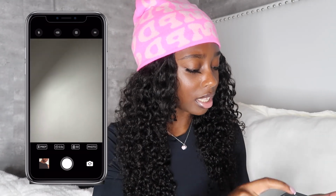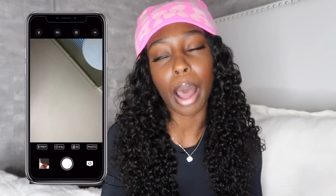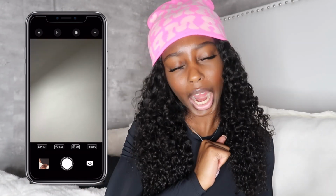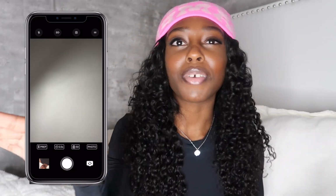So you just press the little white button and it keeps taking pictures non-stop until you physically stop it. So it's not like the iPhone timer where it just takes a burst of photos. We don't do that right here. It stops the camera when you say you're done, so you never have to rely on a friend.